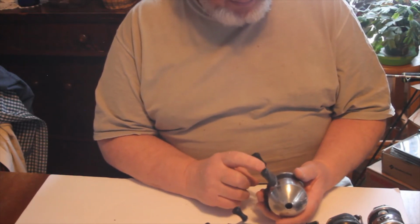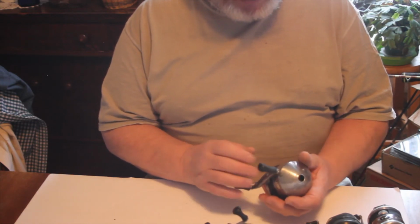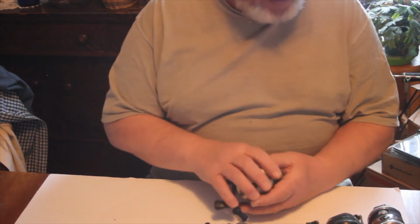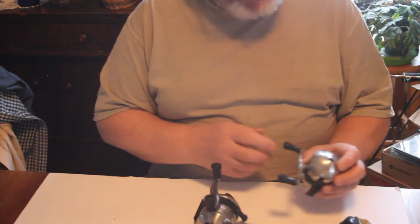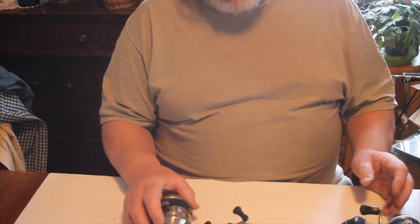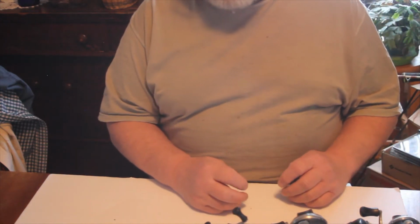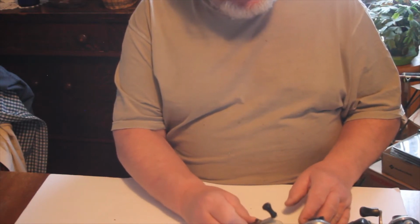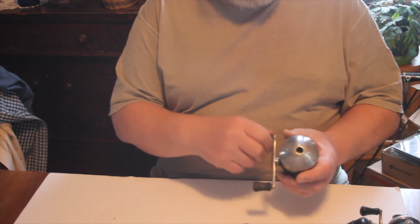Now even though this is a Zebco, you can't just take this handle off and put it on that particular one. These might fit together, but this certainly is not going to go on one of the other ones, or vice versa. You're not going to have interchangeable parts. So keeping that in mind, sometimes you want to look at reels and find one that is comfortable to use.